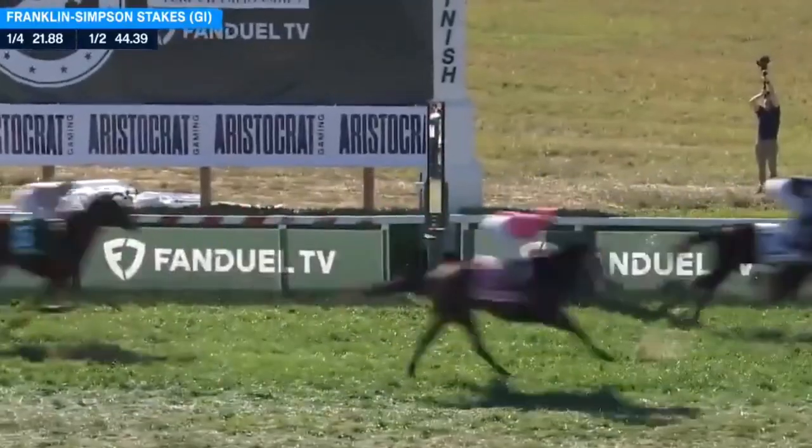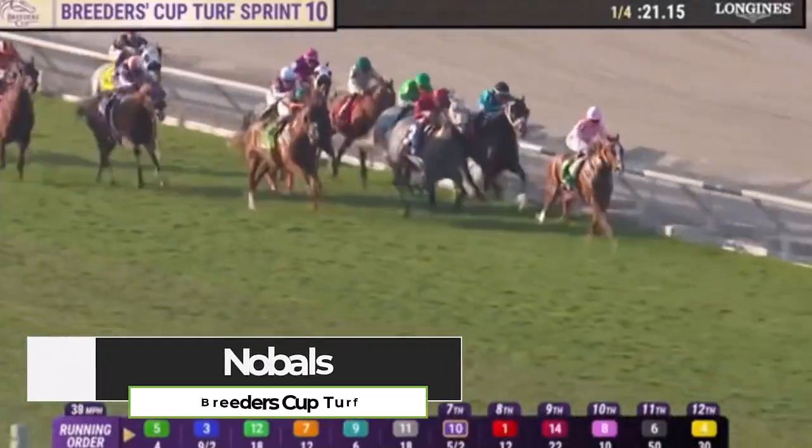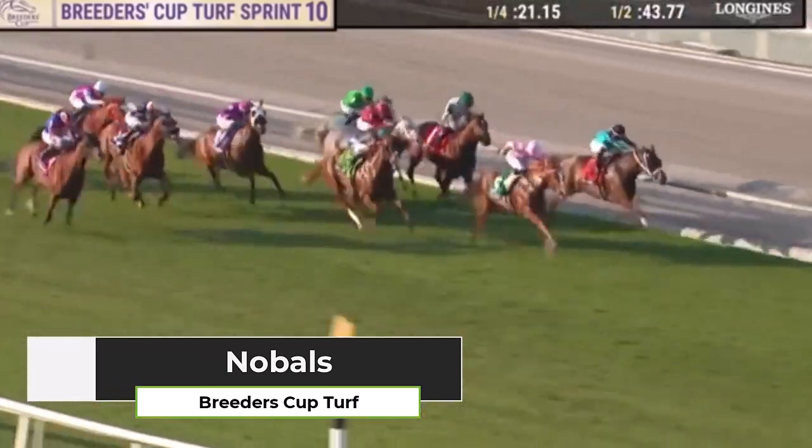Now, Nobals is the defending Breeders' Cup Turf Sprint winner. He won it last year. He did get a rail trip in that race, won down the lane, and held on to victory. Now he has lost to Cogburn a couple of times this year and did get a rail trip last year.